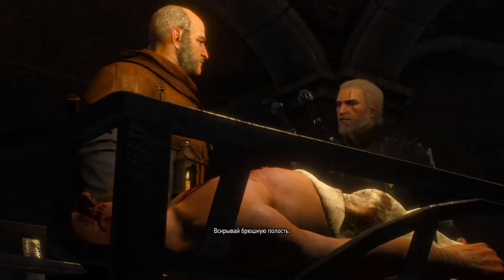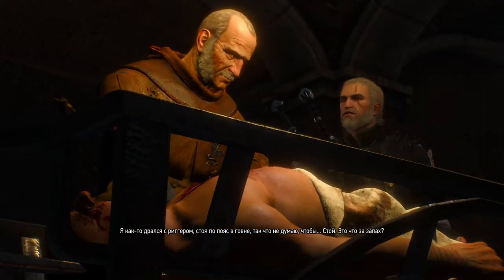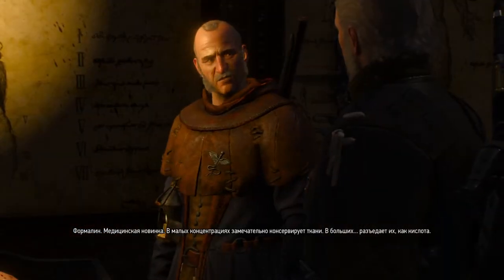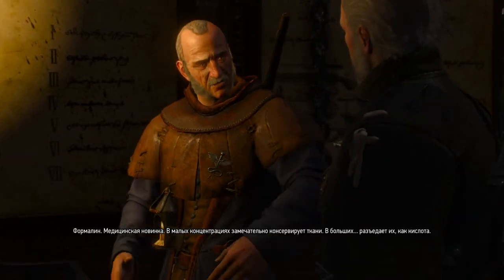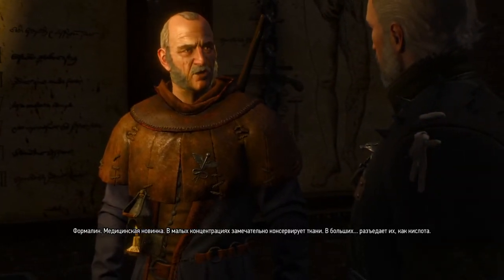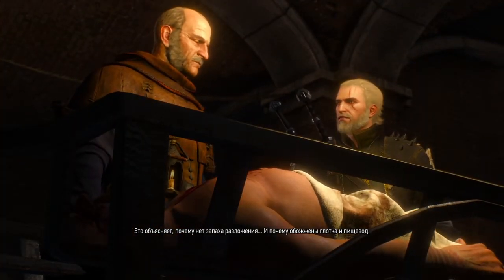Open the abdominal cavity. Due warning, it will stink of rot. Once fought a zoogle up to my waist in sewage, so I doubt... Wait. Smells not rot. Formaldehyde. A medical novelty. Heavily diluted, it's remarkable at preserving organic tissue. In stronger proportions, it's more destructive than acid. Explains why there's no smell of decay, and why his throat's scalded.